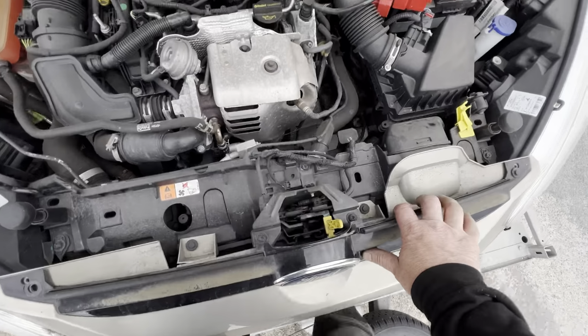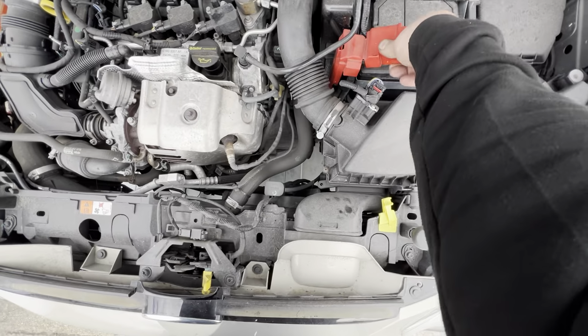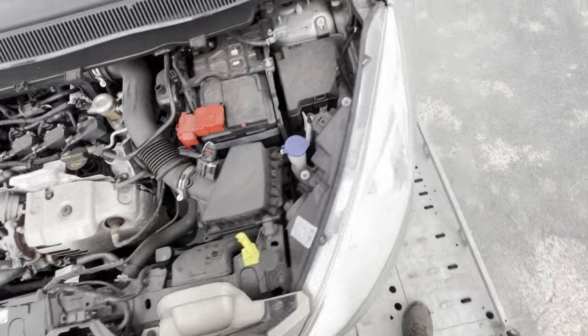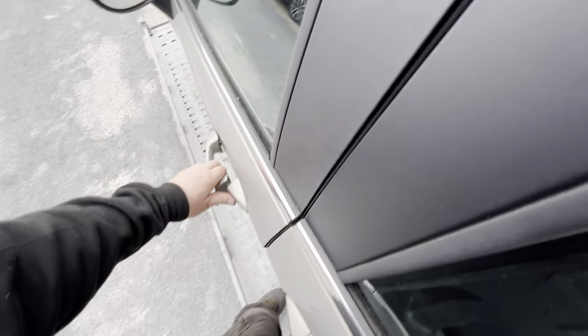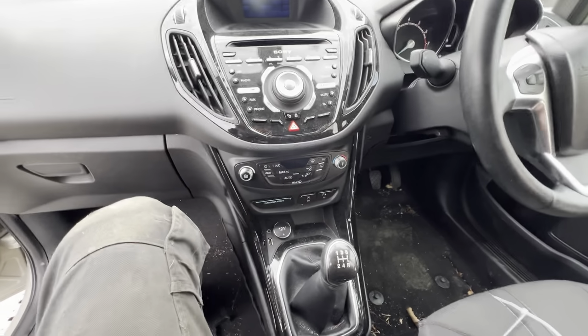Let's get a bit of power to the car and I'll show you on the inside. Can't open the driver's door at the minute because it's so tight in that wing. I don't want to do any sort of damage to the door, so I want to leave it as it is. But we'll get in this side. So yeah, we've got to get it off the trailer again. So yeah, let me show you the mileage.